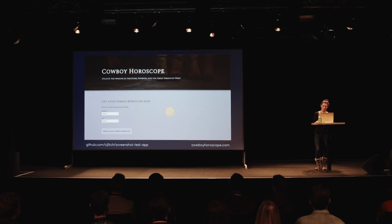But yeah, so as we go through this talk, I'm going to use this sort of as an example for a bunch of test cases that we'll run through.